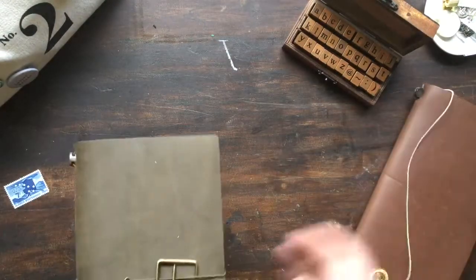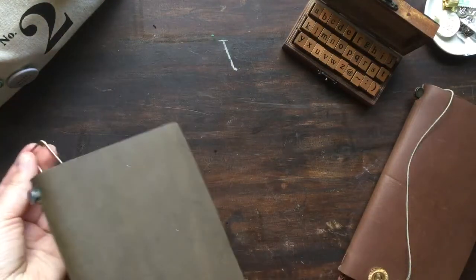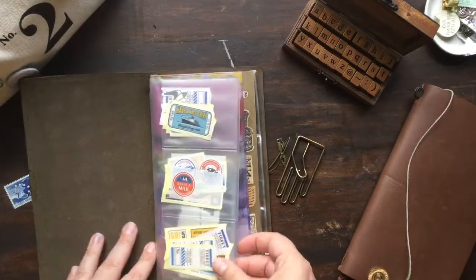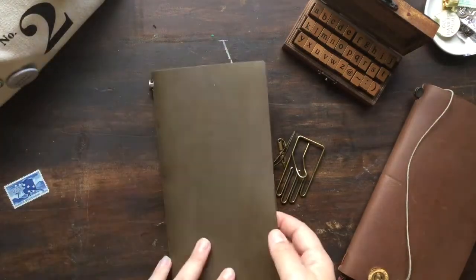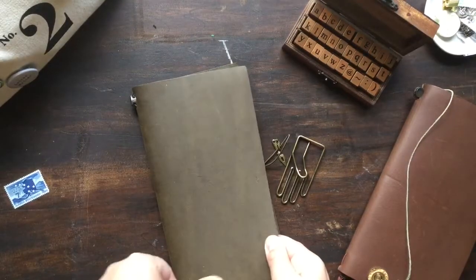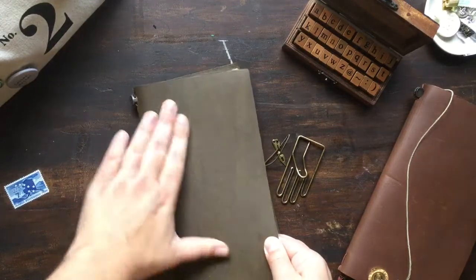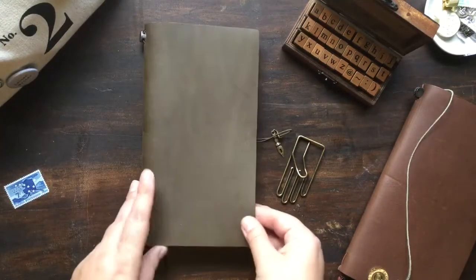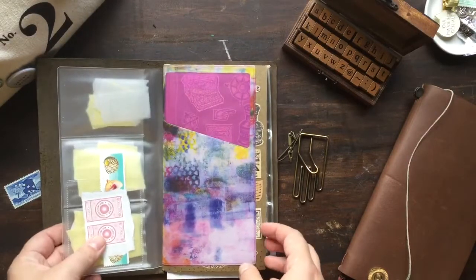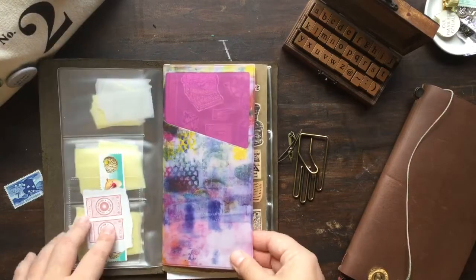Now in May, I started a new insert for my journaling. So this is kind of how I've got my olive set up. I don't take it with me everywhere quite yet. I will, but I haven't really been going many places. And yeah, I'm just not really ready to mark her up quite yet. But I've just got a clear pocket in here with some stamps and some Traveler's Company stickers.